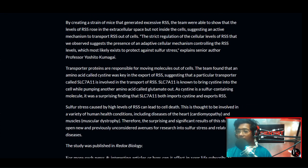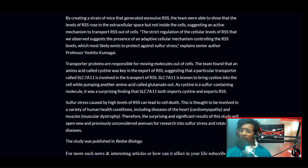By creating a strain of mice that generated excessive RSS, the team were able to show that the level of RSS rose in the extracellular space but not inside the cell, suggesting an active mechanism to transport RSS out of cells. "The strict regulation of the cellular level of RSS that we observed suggests the presence of an adaptive cellular mechanism controlling the RSS levels, which most likely exists to protect against sulfur stress," explains senior author Professor Yoshito Kumagai.